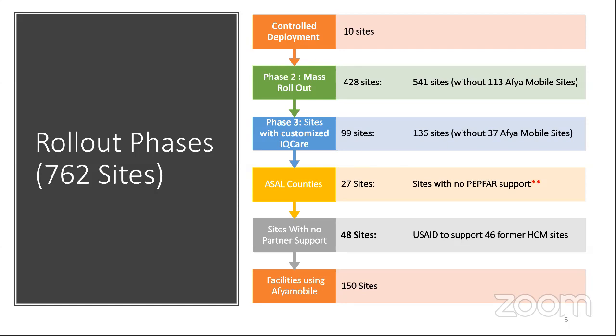We have sites that are using mixed. That's a site where some HTS counselors are using the HTS module of IQ Care, and some HTS counselors are using the mobile version. So those also, because there is AFIA Mobile in that, will have to wait for the next phase. Then we have other partners that are using the HTS module only, not using AFIA Mobile. So those sites that are using the HTS module will just transition to KenyaEMR and they'll continue using the HTS module of KenyaEMR. So for those sites, they don't have to wait for another phase. So all those sites will be in phase 2. So I hope it's clear.